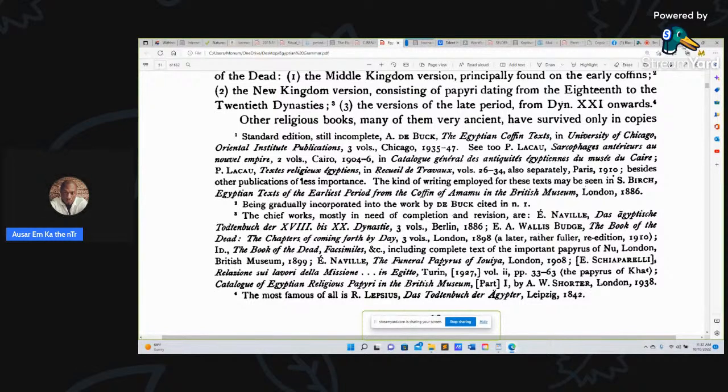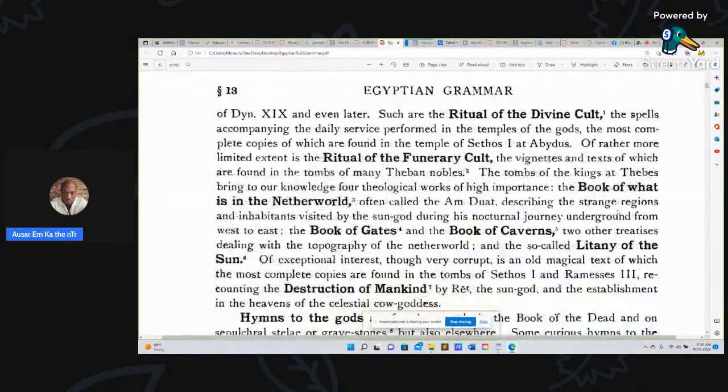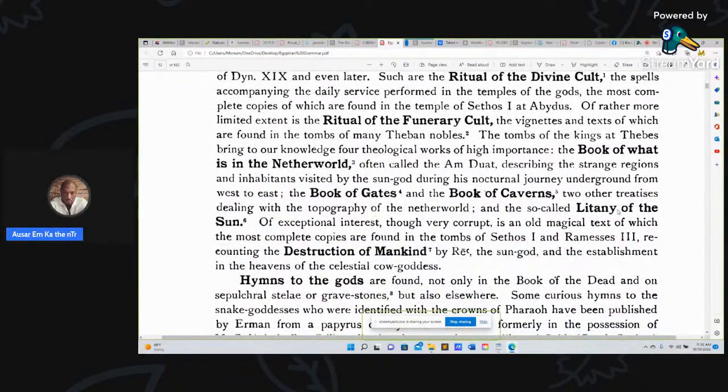Let's go back to our reading. I believe we were here. We finished these three versions from Dynasty 21. So other religious books, many of them very ancient, have survived only in copies of Dynasty 19 and even later. Such are the ritual of the divine cult, the spells accompanying the daily service performed in the temples of the gods, the most complete copies of which are found in the temple of Sethos I at Abydos, Seti I. Or rather, of more limited extent is the ritual of the funerary cult. Pardon me, that's finishing the show.